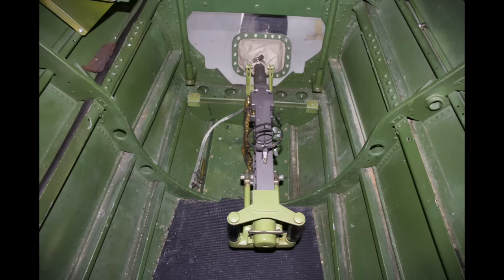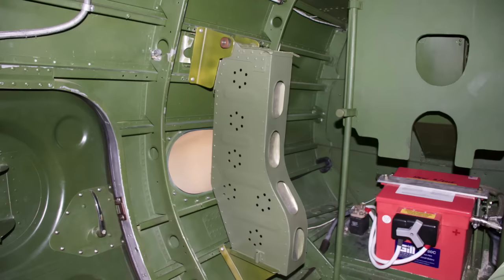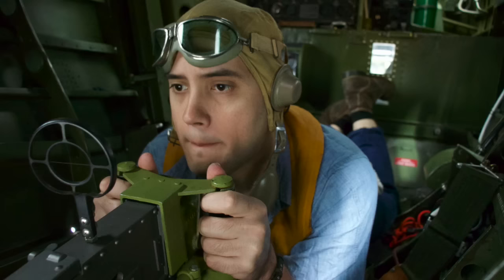With the radio operator's seat folded up, we'll take a look at the Stinger, or ventral turret. The 30 caliber machine gun would be fed by this magazine. Here you can see I'm lying down in position.